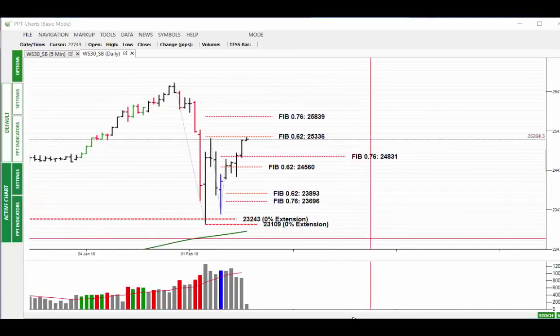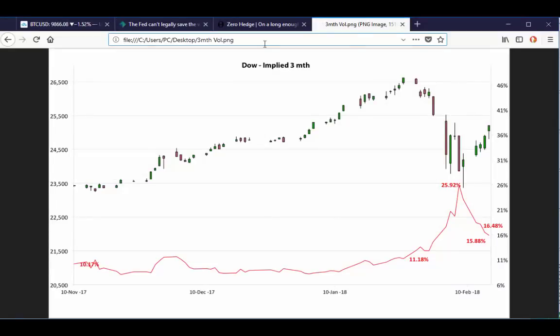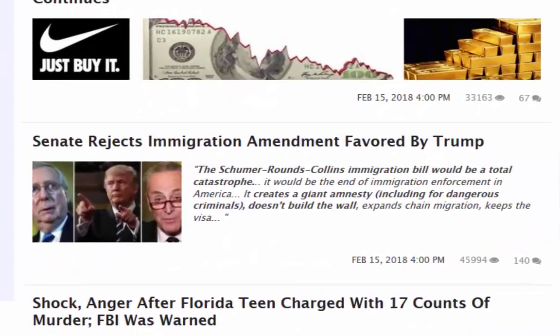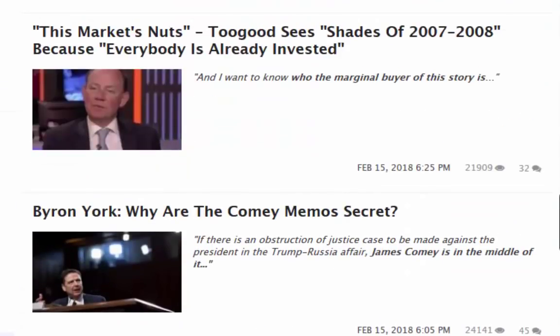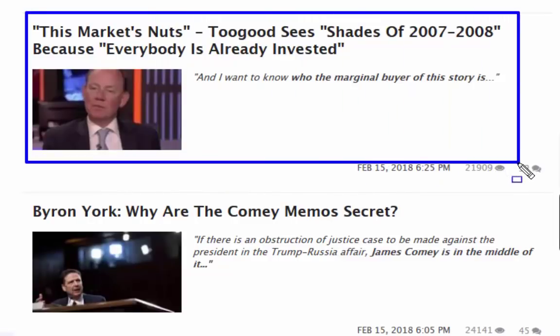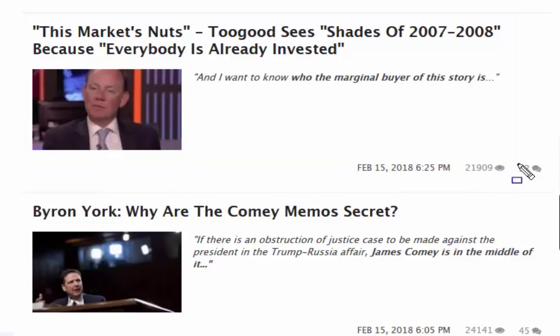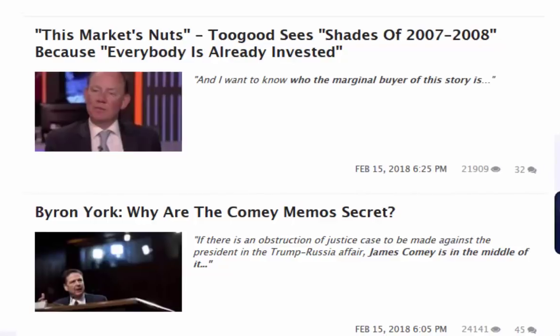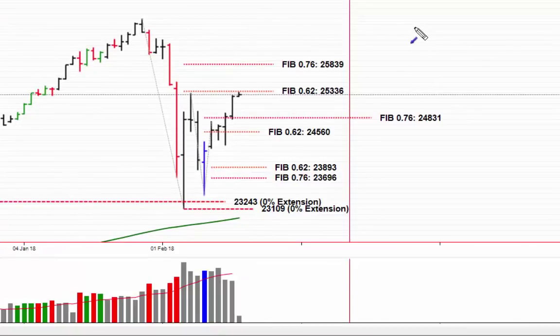To me, it feels like 2007, 2008, as I said in last week's Market Alert. And I'm not the only one saying this, actually. I don't know whether I can find this or not, but I noticed this morning somebody else said the same thing. Oh, here you go. That was a spot of luck. Normally can't find these again. But here you can see this market's nuts. Two good C shades of 2000, 2008, because everybody is already invested, and that's spot on as far as that's concerned. And that's why it's important to draw these levels in.